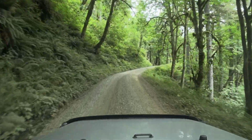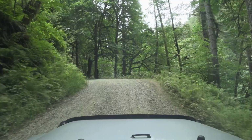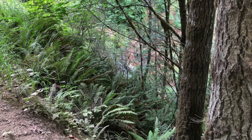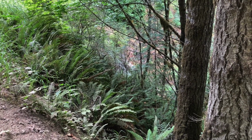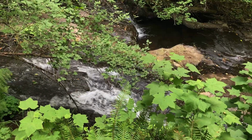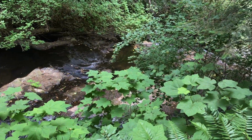Yep. We turned off onto Clarence Creek Road. We come up here about a mile to the falls. Clarence Creek Falls is hard to see. The best time to see it is in the spring when it is flowing hard, but it's an impressive drop just the same. This is the top of the falls, and when this thing is flowing hard, it's definitely impressive.